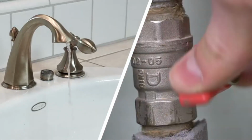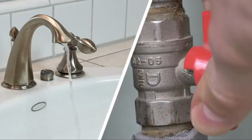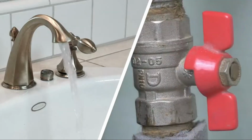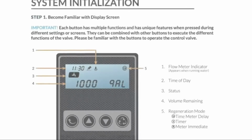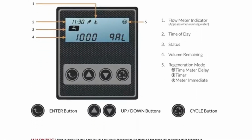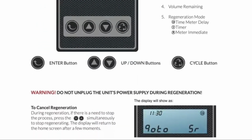Allow the water to run for a few minutes, or until the system is free of any air or foreign material and runs clear. Please note that the system is not ready for service until you complete the system startup section found in the owner's manual.